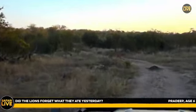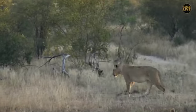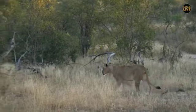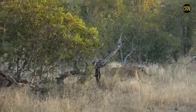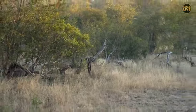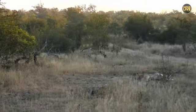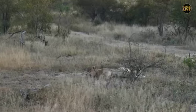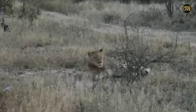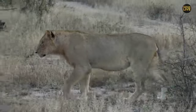Now, I don't know if the lions forgot what they ate yesterday. I'm sure they must remember that it was a warthog. I don't think that they're that forgetful. I think they're definitely able to remember what they ate. See, to me, it looks like those big full bellies, I don't know if they really want to walk anywhere. I'm just trying to watch them as they disappear while you look at that one that's sleeping, just to see if they're settling or if they're still continuing, if they're on the move.